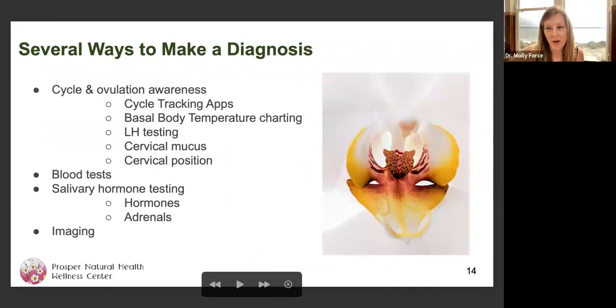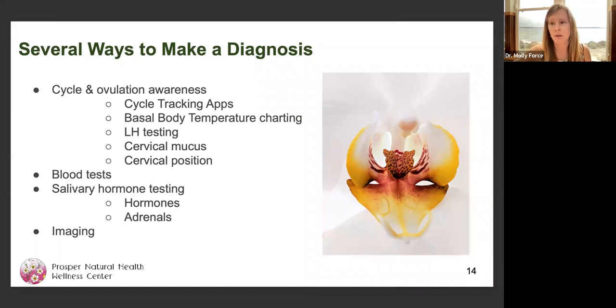So when we're thinking about making a diagnosis, it's really important that we start with some of the basics. So thinking about what's going on with our cycles. And one of the most powerful tools that we have initially is cycle tracking. So when a patient comes in and has the ability to tell us how long their total cycle is and how long their menses lasts, and can tell us for several months prior, it really helps us get a good pattern understood as far as what's going on.